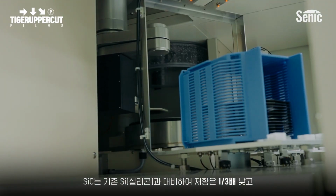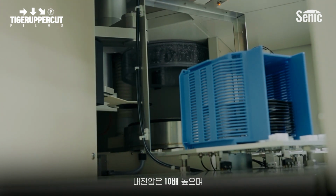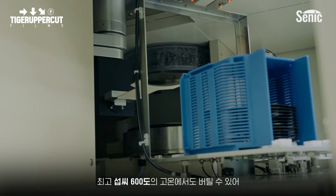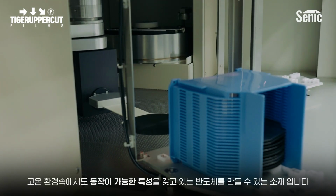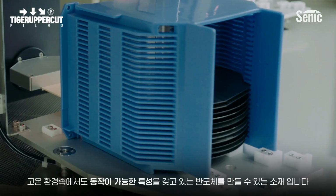Compared to silicon, SiC has 1/3 times lower resistance, 10 times higher voltage, and more than 2 times higher electron density. It is also a material that can withstand high temperatures of up to 600 degrees Celsius, making semiconductors that can operate even in high-temperature environments.